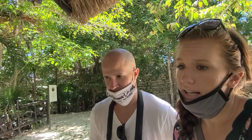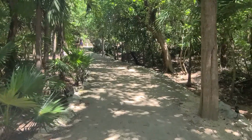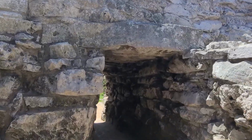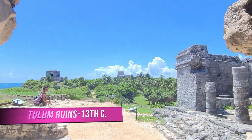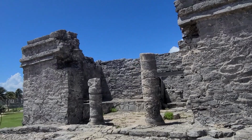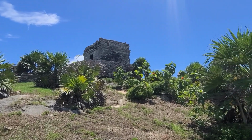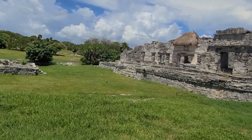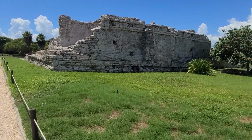Okay guys, so this is basically a huge walled complex with ports, access to the beach, a castle, all kinds of stuff. So guys, the high altar sits and overlooks the amazing ocean. This whole area is the palace of the great lord, where the most important citizens lived.